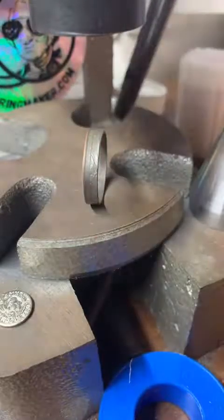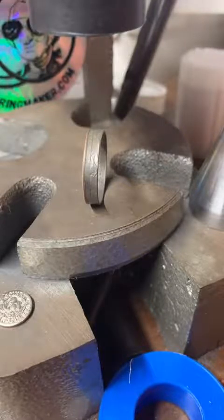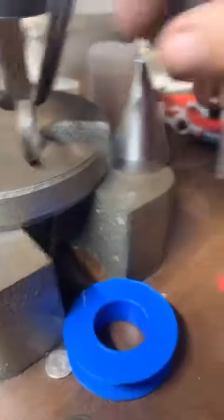But we got all this black stuff on it. And to get that off, we're going to use some steel wool. I'll try and show you guys how I do that here. We're just going to rub this on here. That's going to knock this fire scale off.